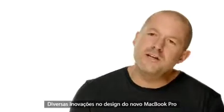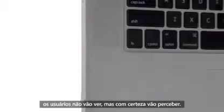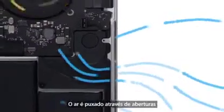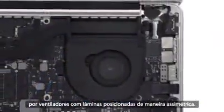And there are many design innovations in the new MacBook Pro that users won't actually see, but they'll certainly experience. For example, the thermal system, which enables the machine's incredible performance, operates in a way that is nearly imperceptible to the user. Air is pulled into vents and propelled through sculpted cavities by fans with asymmetrically positioned blades.